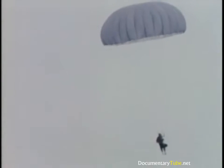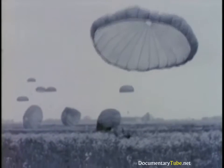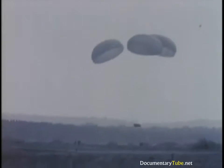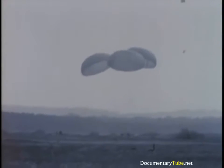The intricate schedule of operations is performed with remarkable accuracy. Parachute low-altitude delivery is demonstrated in Europe for the first time. Exercise Director Brigadier General Charles M. Geddes, 8th Infantry Division Assistant Commanding General, said of the air operations, "The best I've ever seen."